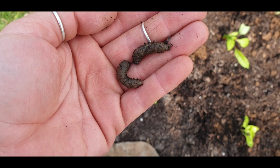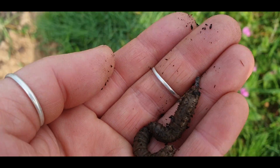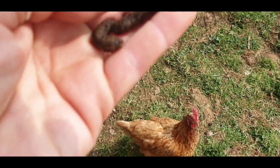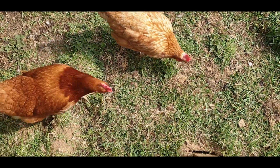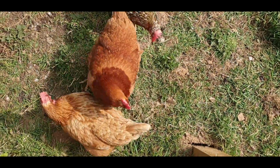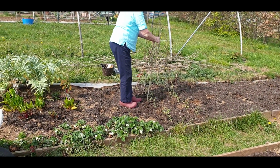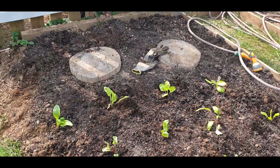Oh, look what I've just found. Oh, they tickle. Oh, Mum, they look so cute. Are they chickpeas? Yes. Very sweet. Right, Swiss chard in.